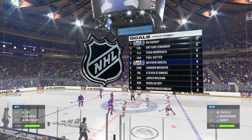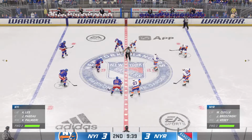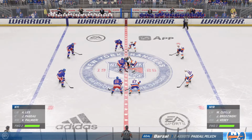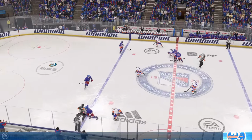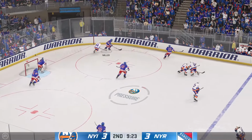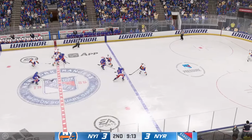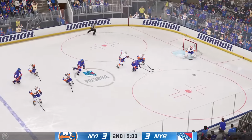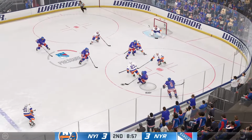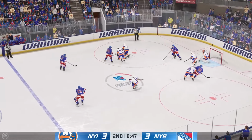Here in the back half of this period, the next goal could be a big one as we are tied. And they take control of the puck here in the neutral zone. The Rangers take possession in the defensive end. Here's a short pass to Cooley. Here's a great use of the stick right there to poke it away. Quick pass to Vesey, and uses the length of his stick to knock that puck away.